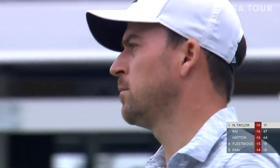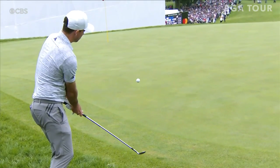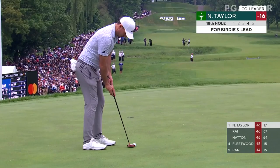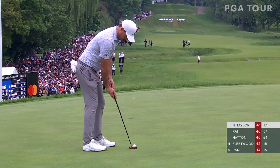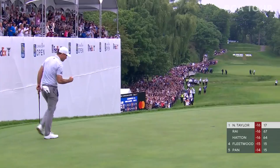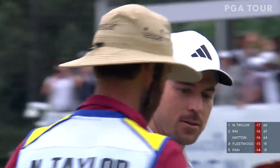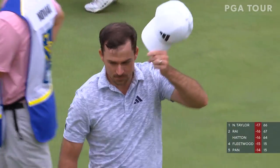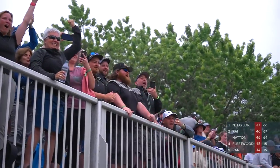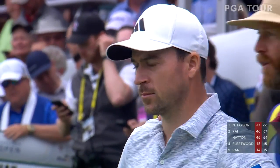That was not a good lie. See, his left foot is just outside the sprinkler head area. I gotta say, I would have absolutely at least. If an entire sporting nation has ever collectively held its breath, it's right now. Here it comes. He's done it. What a finish. Wow. Birdies at 17 and 18.